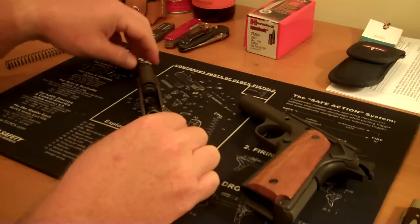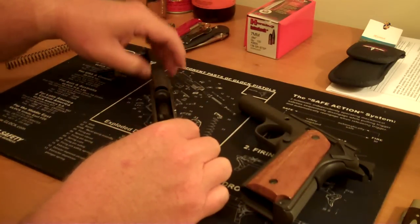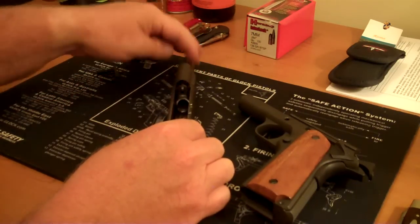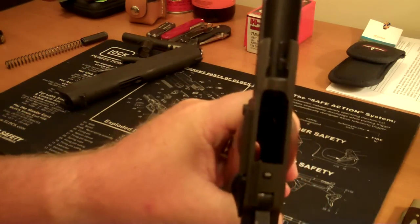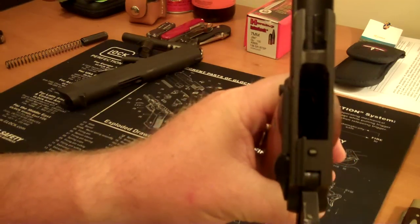Now, like I said, I did send this back to Armscor, which has an office in Nevada. And the reason why I sent it back, let's see if you can see here. You're probably not going to be able to tell on this frame because this camera is a flip and it's not the greatest for close-ups.